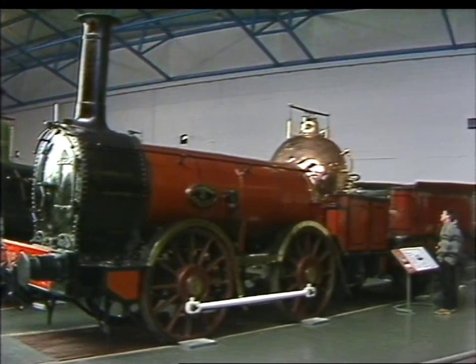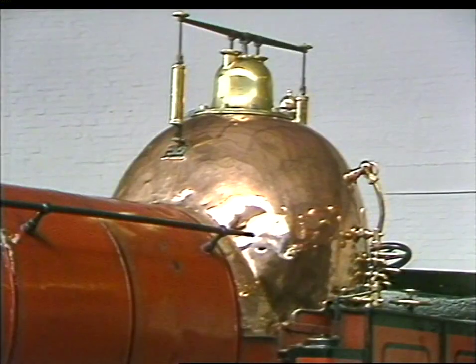Copper Knob is the only locomotive to have survived from the opening of the railway in 1846 and is now preserved at York.